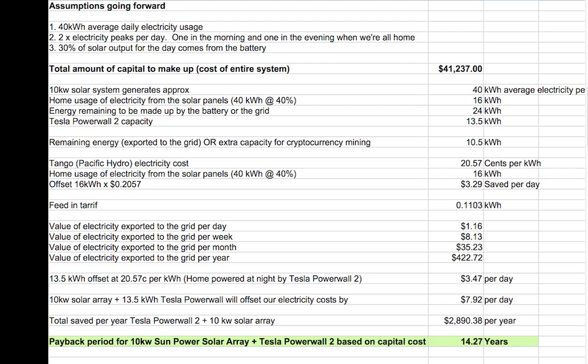So per day, the Tesla Powerwall 2, I should be able to offset 13.5 kilowatt hours at 20.57 cents per kilowatt hour, which is $3.47 per day. The 10 kilowatt solar array plus the 13.5 kilowatt Tesla Powerwall 2 will offset my electricity costs by $7.92 per day. So the total saving per year, which includes the 10 kilowatt solar array and the Tesla Powerwall 2 combined, is $2,890 per year on electricity costs. So that equals a payback period of 14.27 years.